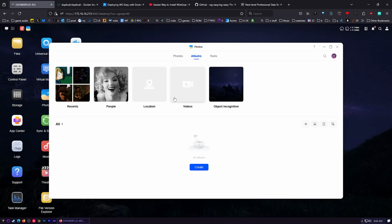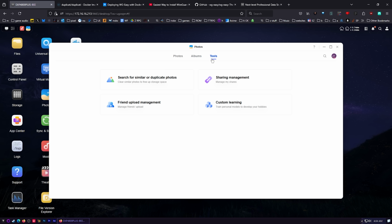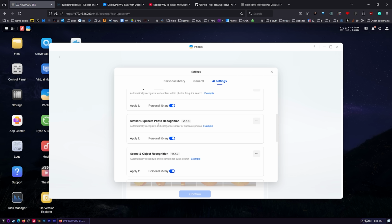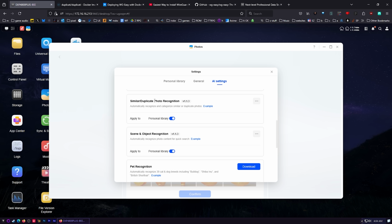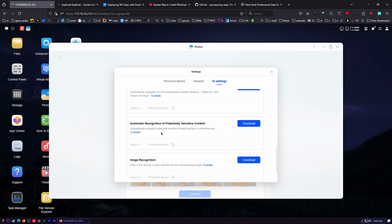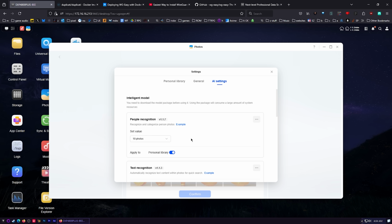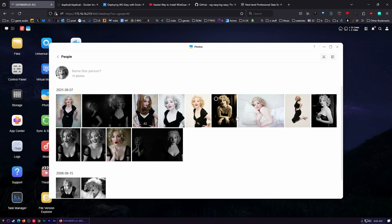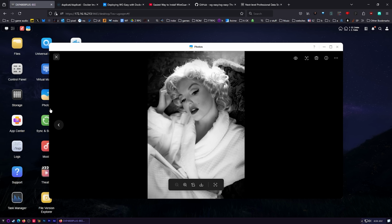I haven't created any albums myself, but the AI that I have installed right here, because I've come over to tools and custom learning tools, models right here, and scroll down, you can do text recognition and similar photo recognition, pet recognition for animals. You can have it recognize people and whatever else. So when I go to albums, it now has a thing that just says people. And look, it found my friend Kendra, all kinds of pictures. You know, I used to be a photographer.